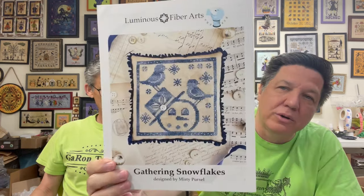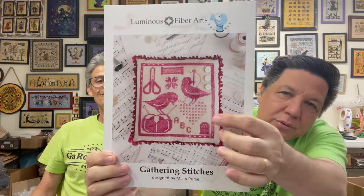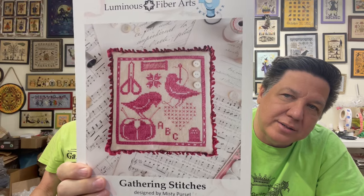I like this because look at that snowman. He is so cute. And there's not a lot of snowflakes. That's why I love it. Gathering Stitches. Oh, the bird's actually doing giant X's. That will go really quick. That's fun. Fun idea. Oh, now we got Haunted.